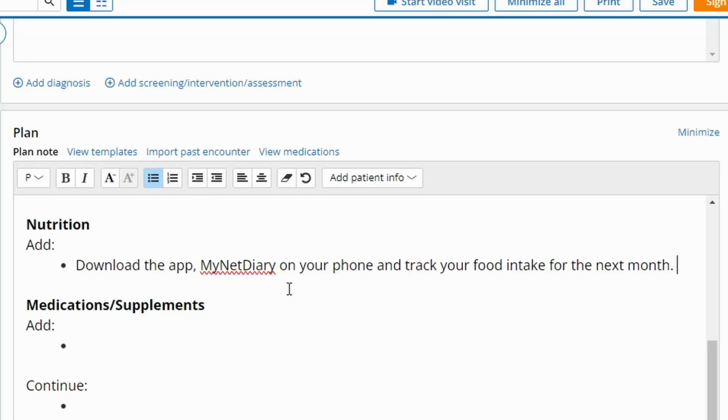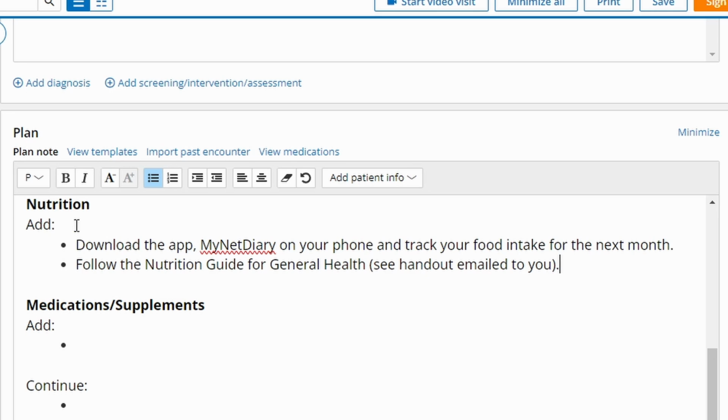So tracking what you're eating, and I always have my patients use an app because it's so much easier with all these apps. They have good databases. The one that I use is called MyNetDiary. There's MyFitnessPal. There's a bunch of other ones that you could use, but I'm going to have her track what she's eating specifically to help her reset that metabolic set point. And then I have a nutrition guide that I send my patients to. So I have her follow that nutrition guide, which is basically a whole food diet.